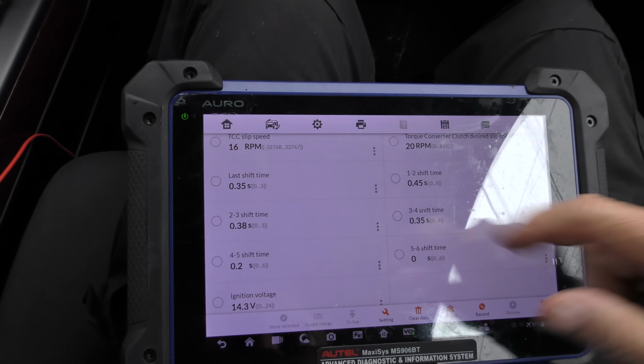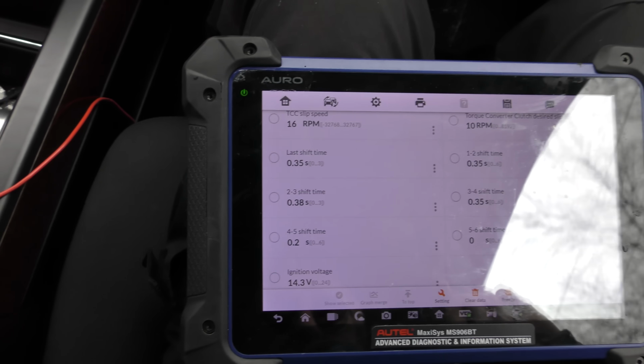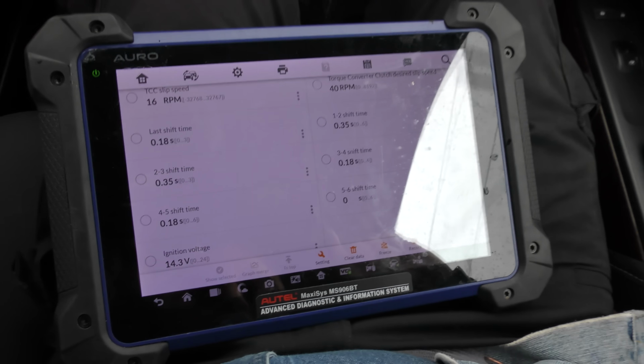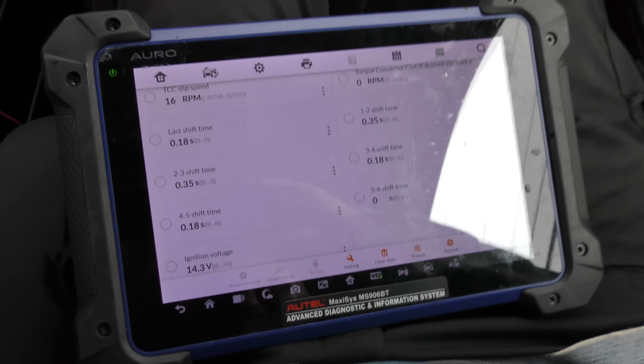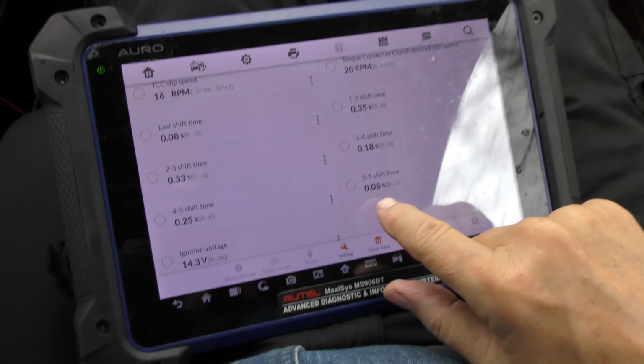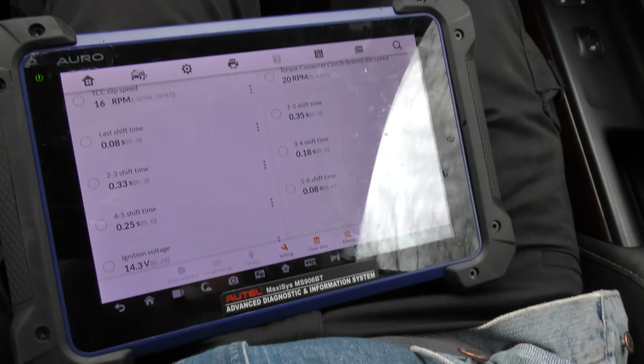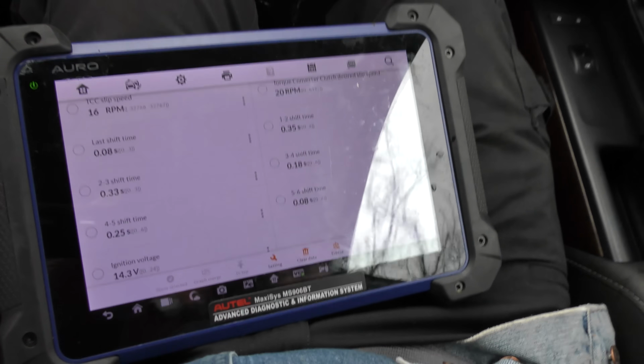All right, now let's watch the shifts. Shifting a little faster now. 35. They're all 35. 18, it was faster because he slowed down and sped up. The shift times aren't bad. You can see the 5 to 6 shift is really fast, 0.08 seconds, which doesn't surprise me because you're already rolling and it's generally the last gears that wear the least.